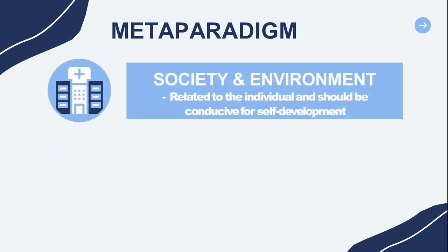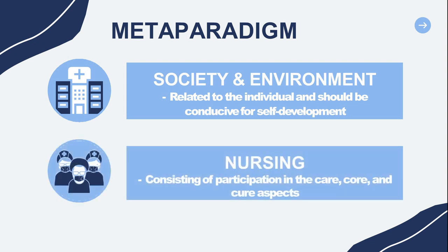Next is society and environment. In this theory, the environment is related to the individual such as family, friends, and culture. In addition, the environment should be conducive for self-development in order for the patient to attain efficient healing. Lastly is nursing, and it is recognized to consist of participation in the care, core, and cure aspects, which are the 3 main concepts emphasized in this theory.